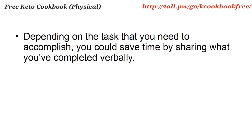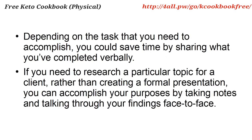Make it a conversation. Depending on the tasks that you need to accomplish, you could save time by sharing what you've completed verbally. If you need to research a particular topic for a client, rather than creating a formal presentation, you can accomplish your purposes by taking notes and talking through your findings face to face.